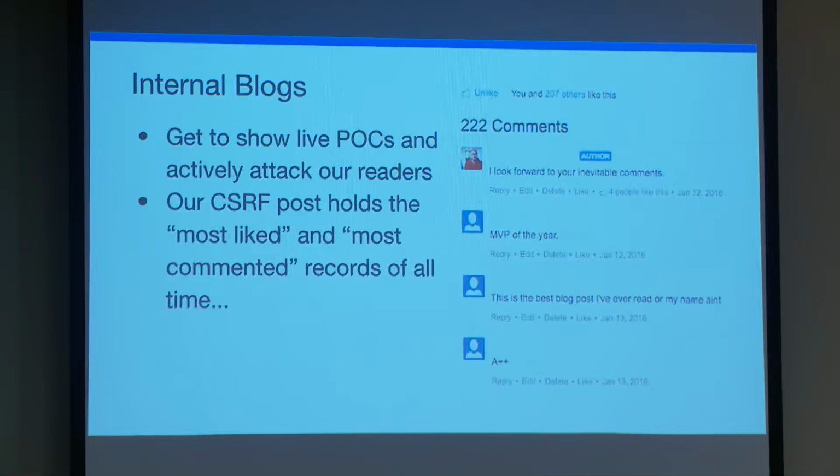One of my favorites, possibly because I got bitten by it because I didn't know what was going on, was we had an internal blog. So we basically put a proof of concept out that was a great blog post, and along with that blog post, as you read it, it would use a CSRF post to post a comment for you about how awesome the blog was. And so there's some examples of some of the comments there that we got. I think that was a fun one.